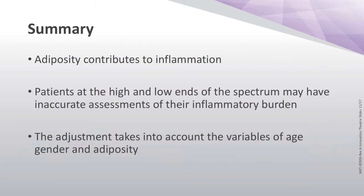And what is the take-home point? Adiposity contributes to the inflammatory burden. It can contribute in ways that we underestimate or overestimate. Patients at the high and low ends of the spectrum may have inaccurate assessments because we were making these assumptions of the surrogacy of adiposity and the inflammatory burden that goes with it. And now that we have the ability to measure, why guess when you can check, right? We now have the capacity to sort of dive deeper and look at the use of biomarkers to assess this.